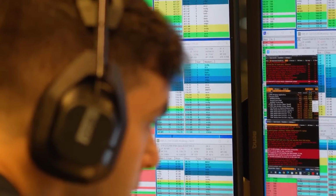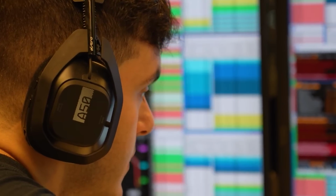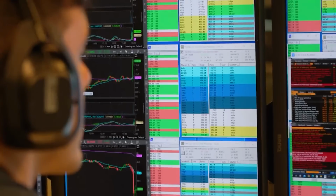Now tape reading's watching the level 2, the posted bids and offers, and the time and sales, the posted transactions, and then the interplay in between those 3. There's some technologies that visualize reading the tape, and I hear a ton of new traders that use them. They talk about them as if they're magic, this magic bullet, but I don't hear many, if any, experienced traders using them on a regular basis.